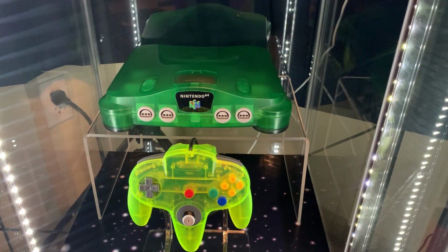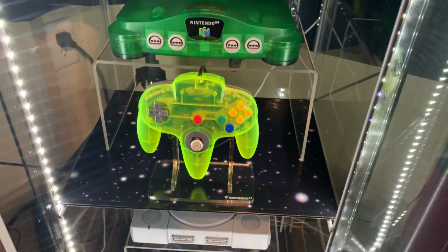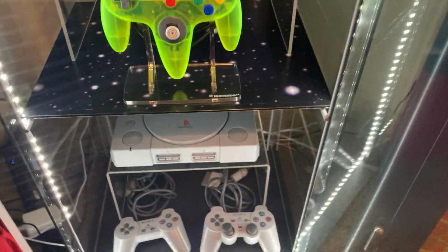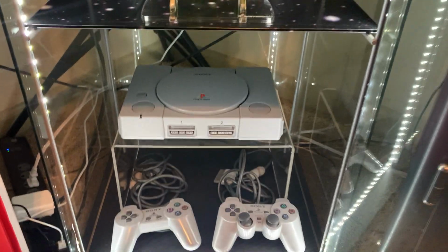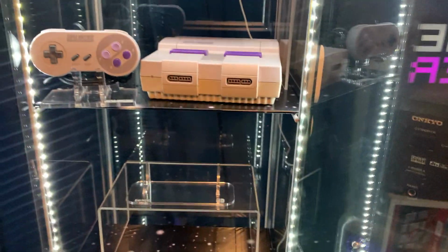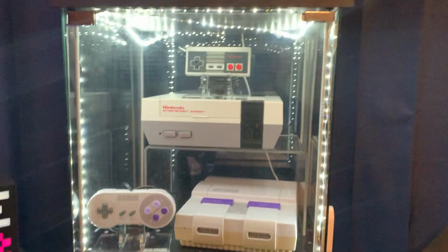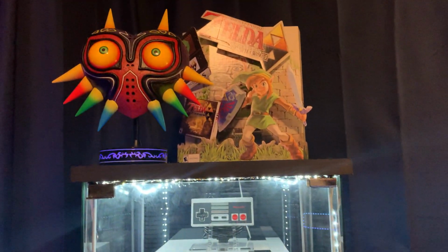There's the Jungle Green Nintendo 64. That controller is not original. Third party. Just thought it looked cool. And PS1 on the bottom. That's pretty much it. I had other systems. I actually got rid of them. So, like I said, I don't collect as much as I used to.